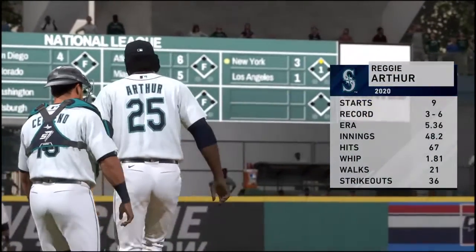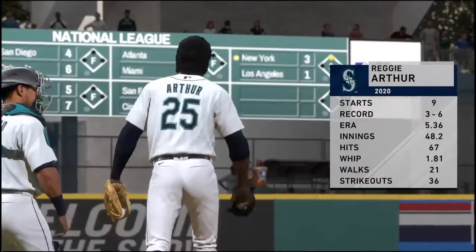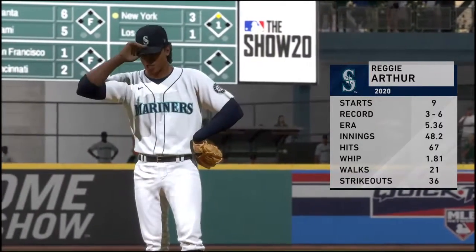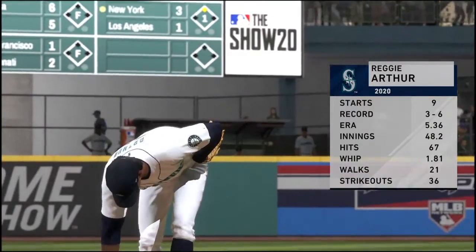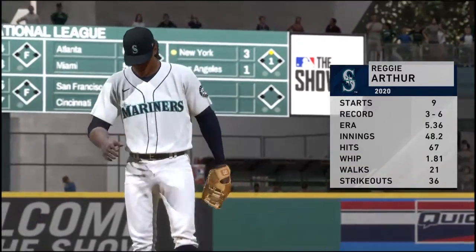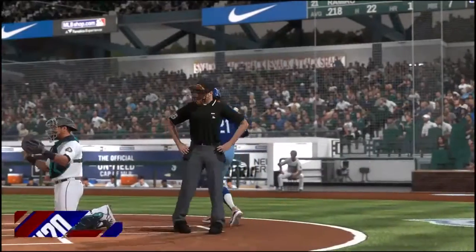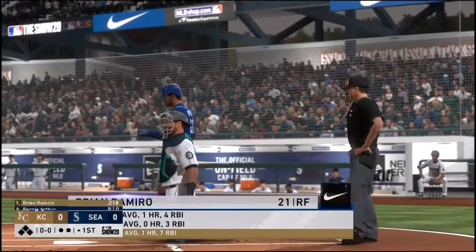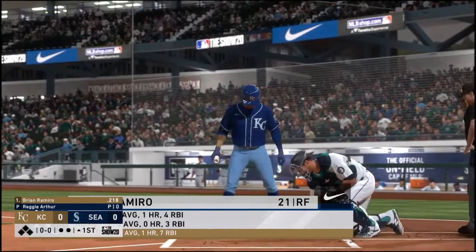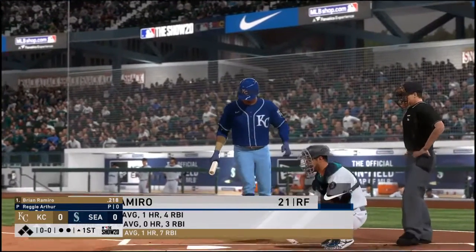Reggie Arthur gets the ball in Game 3 of the series. What do you have for us on him, Danny? Hey, Matt, we're getting a look at a guy that's really been struggling lately. In his last 3 starts, he has a WHIP of over 1.50. Lots of base runners, lots of hits, and lots of walks, and that doesn't add up to very good performances. So he's going to look to turn things around in this one here today.